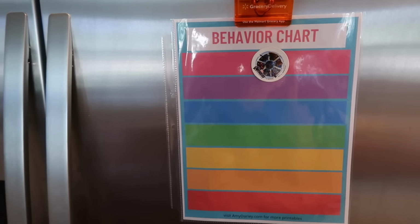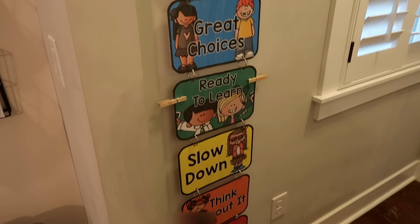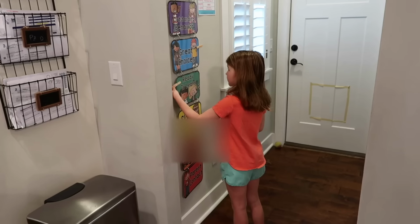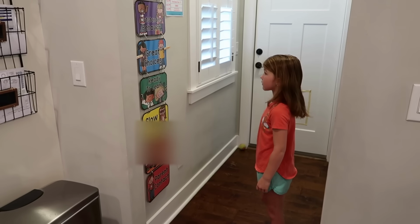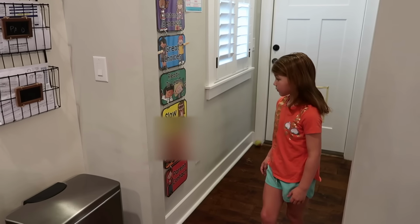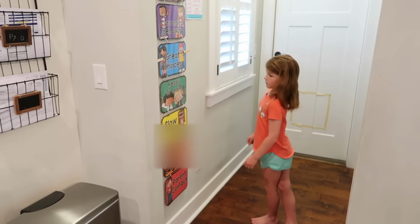I'll explain in just a little bit more about the behavior chart. Actually, I'll have my kids explain to you how we're using it throughout the day and what their incentives are. And of course, you can come up with your own incentives, rewards, and consequences. But as soon as my kids get done making their beds in the morning and doing all of their morning tasks, they get to move their clips up once. And I love doing this first thing in the morning because I feel like it just sets the tone for the rest of the day.